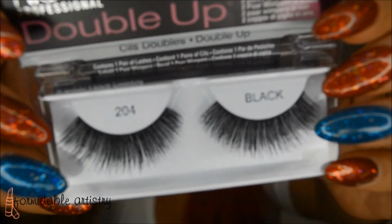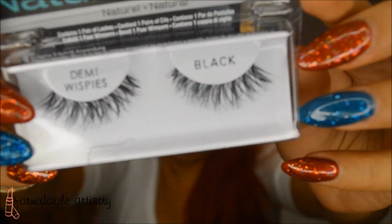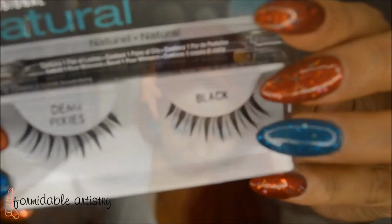And then I got the 204 double ups. And then another pair of the Demi Wispies. And then one last pair of the Demi Pixies. I know what you're thinking, you got the same ones of the same thing, but I love those styles so much that I was like, two of these.